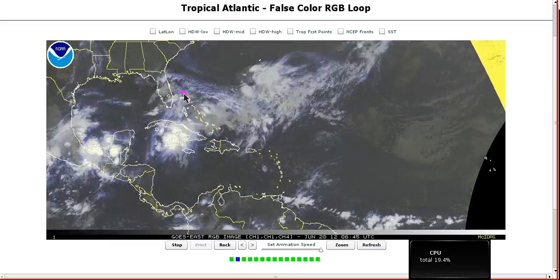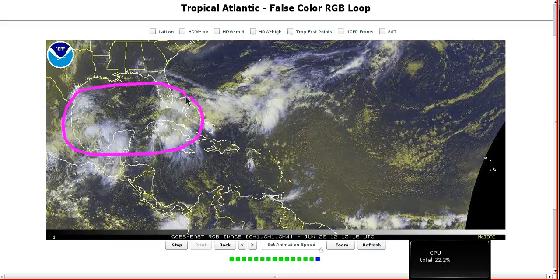Here we are looking at the Atlantic, and again, most of the activity is now becoming concentrated in the Gulf of Mexico and the Northwest Caribbean, now moving out of the Caribbean and is going to be focusing in the Gulf for the next several days.